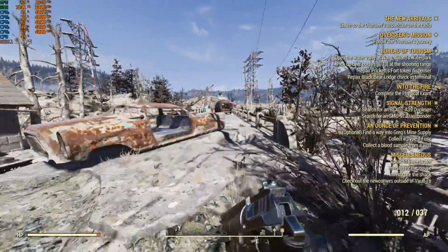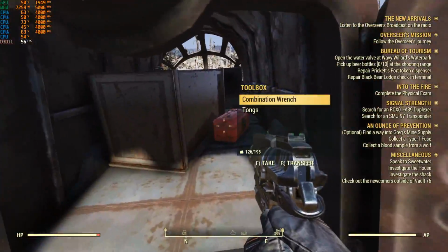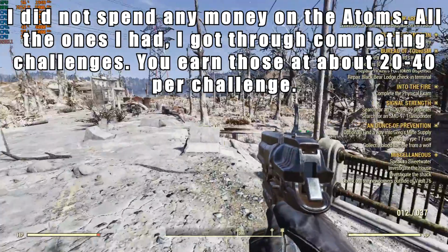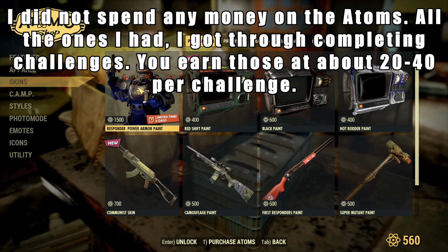Like the Atom Shop, for example. It's their premium currency shop, where you do actually earn atoms in-game by completing challenges and such, but your main way of getting atoms is going to be actually straight up purchasing them. So here's the exchange rate. 500 atom points is about $5 US. So you can say about 100 atom points to $1.